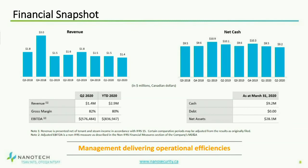As you can see, we continue to report a strong gross margin, and although our revenue has been flat, we are planning for solid growth in the second half of the year.